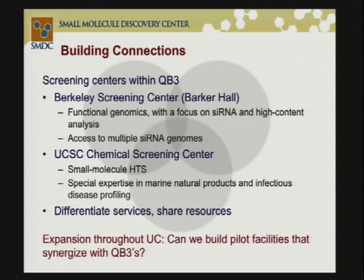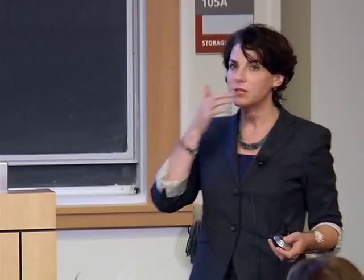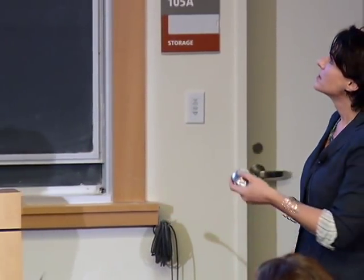Something that's really important in academic drug discovery is that it's a major project. Any drug discovery project is very difficult for any one group to do by itself. So we're very interested in building connections throughout UC and throughout QB3. For example, there are screening centers at all of the 3 QB3 universities, and we are differentiated in our services, and where possible, we partner and synergize.